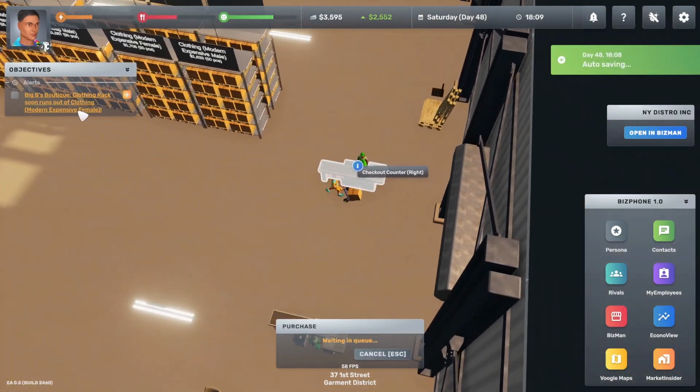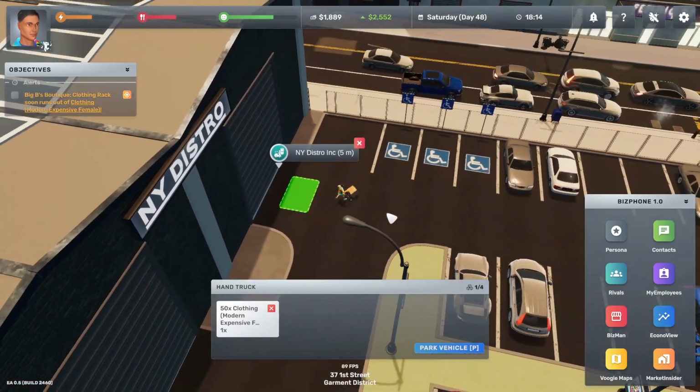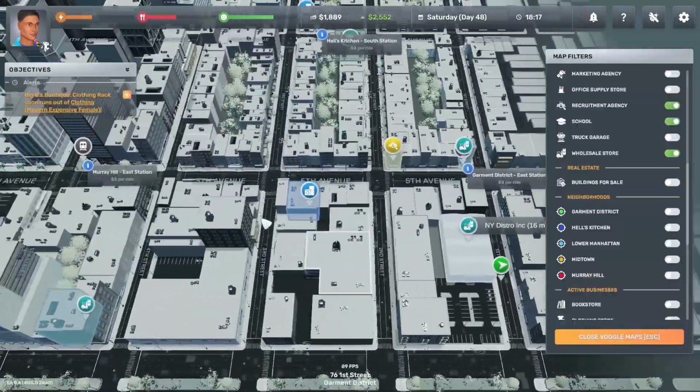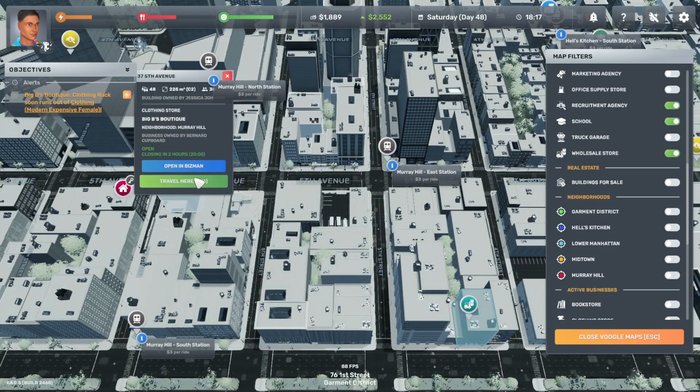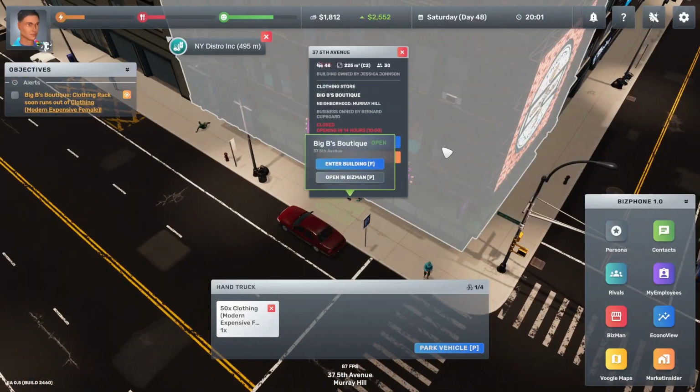So modern expensive female clothing. It is running out, so yeah, it's a sensible purchase. It's fine. We'll run out here. Yeah, we'll get a taxi because it's a really long way to run. Then go back over here, travel there for $76. The taxis are making some good money out of us today.